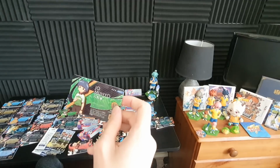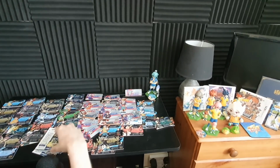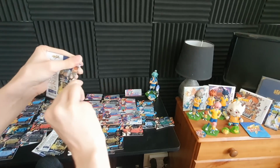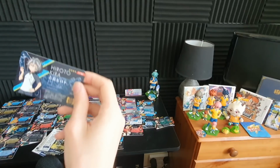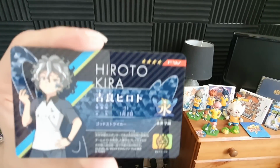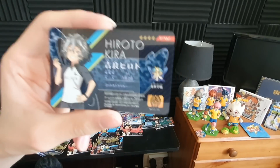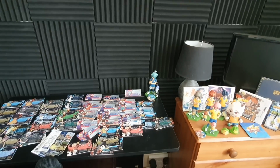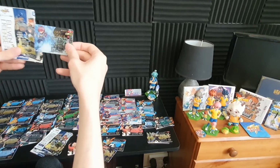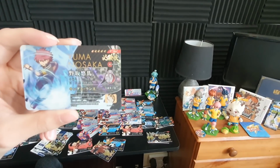Oh, it was green and a midfielder. You really had me in the first half there. Ah, the real Hiroto Kira, the one that we know and love from Aries itself. That's a very good one to get. It would have been a shame if I'd gone through 130 different cards without getting some representation for him. Shiny, shiny. It's Nosaka Yuma once again, giving us a special move.